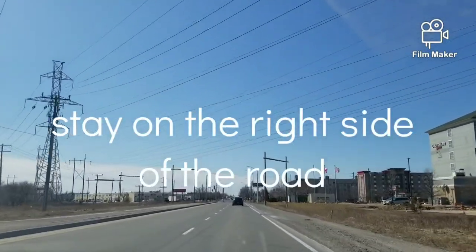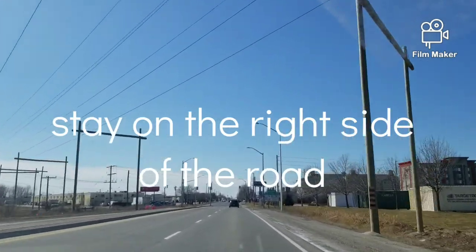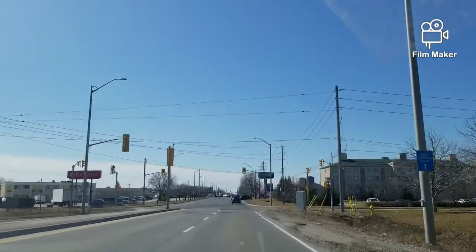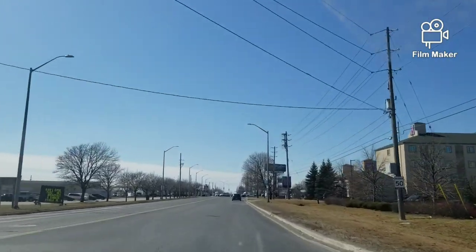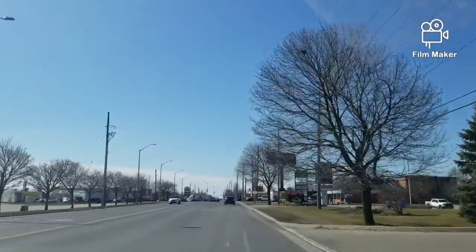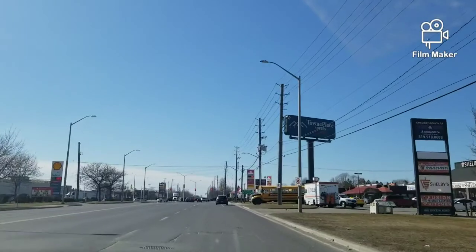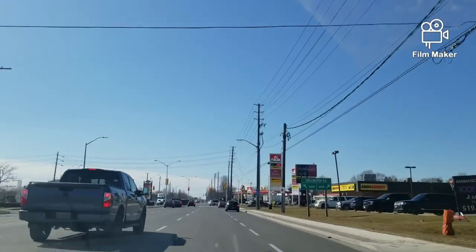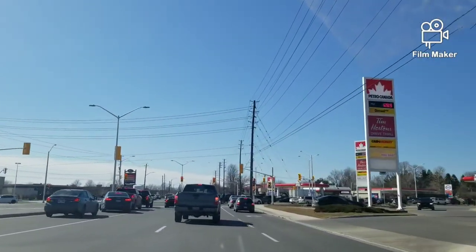Okay. Check your blind spot, left, right, rear. Check for the traffic light, green, go. No instruction yet. Just go to your right side. Okay. So traffic light. Full stop.